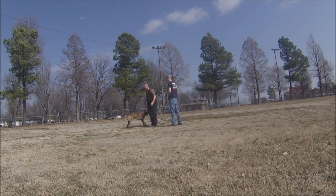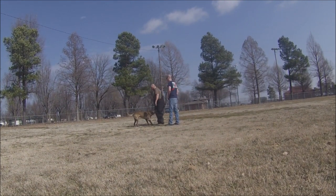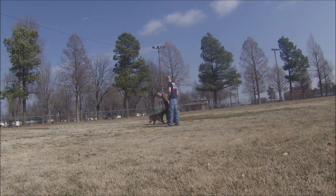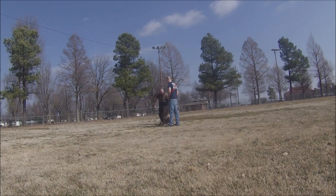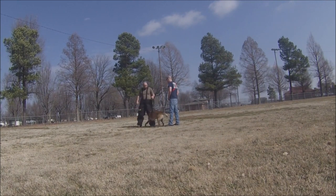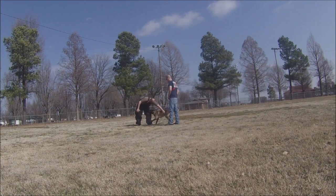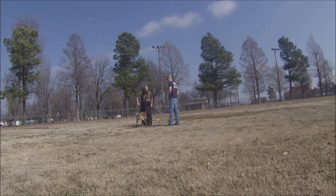So these drills are primarily to make sure the dog understands that the bite is not out of prey necessarily, but it's out of obedience. So that way, when the dog's biting, he's not completely mindless. He's still waiting for the next command. He's doing this because he's told.